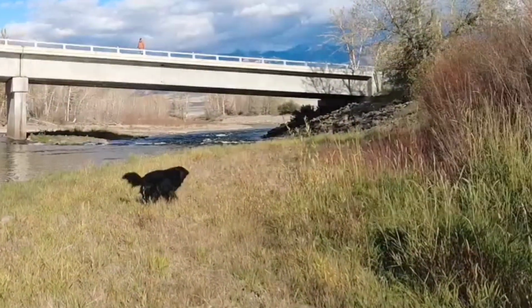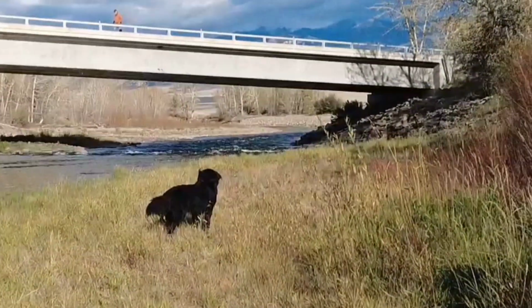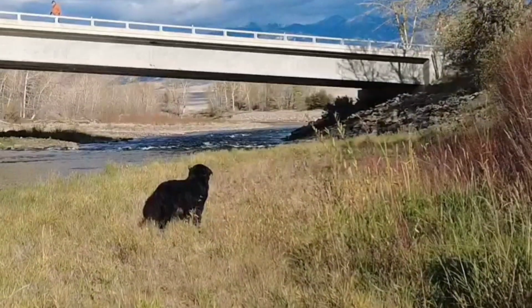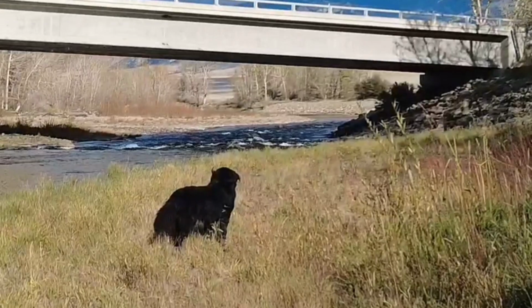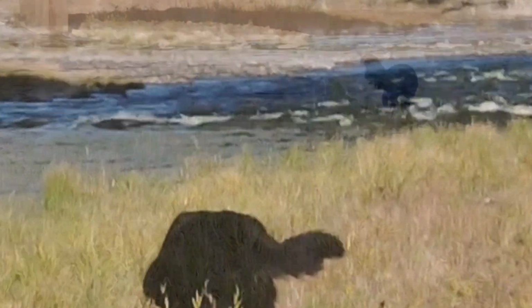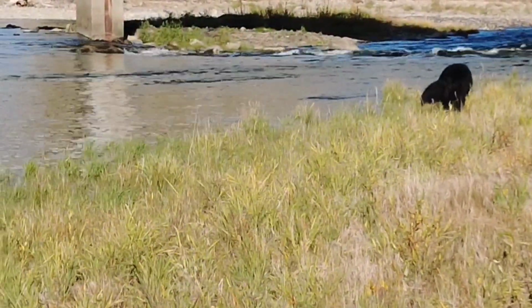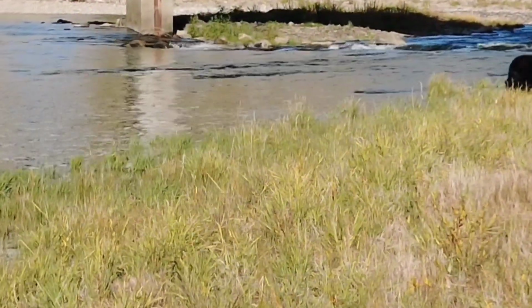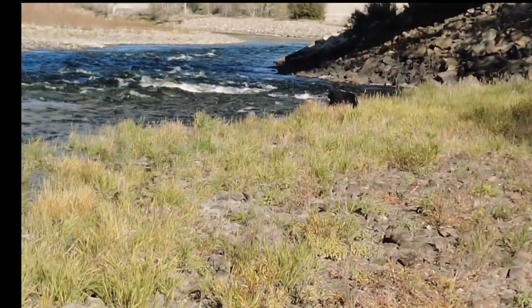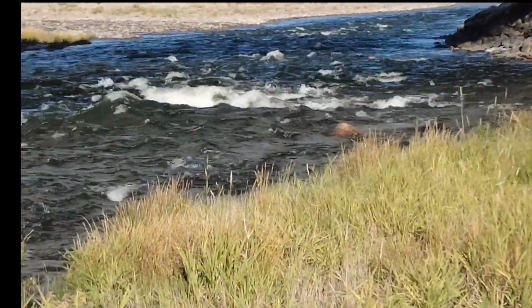Lucky's not quite sure what to do because he sees Mike up there on the bridge and he can't quite figure out why he's up there and not down here. But it's kind of a pretty steep climb coming down. So, yeah, there's where Lucky's going in. He's going to find that stick just to entertain him. Yeah, it was a pretty good lesson.